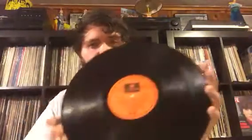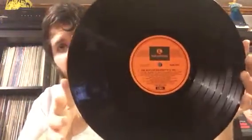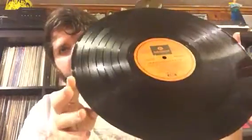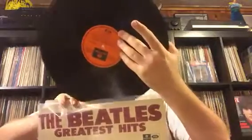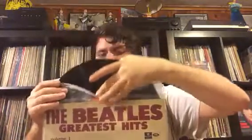Come on, get back in there. Next up is the Beatles Greatest Hits Volume 1. If you watched the previous video, I had Volume 2, so I figured, well, I better pick up Volume 1. And this is an Australia pressing. Must be from the 70s again, no barcode or anything on the orange label, Parlophone label. Really nice shape. Few little marks. Back in there.